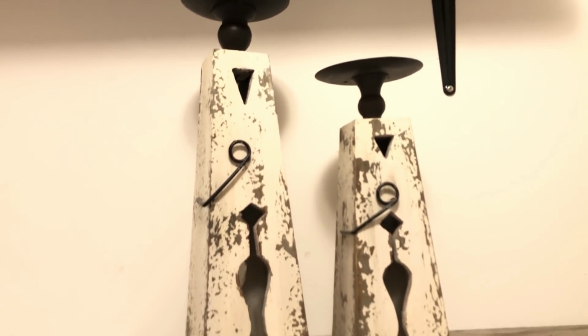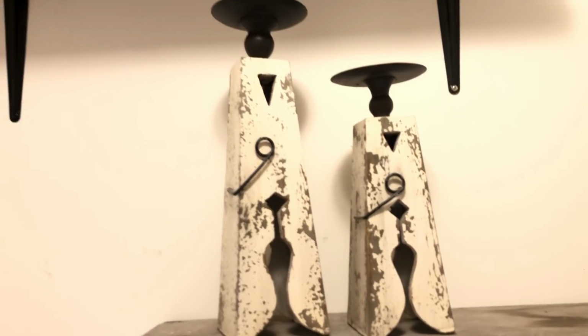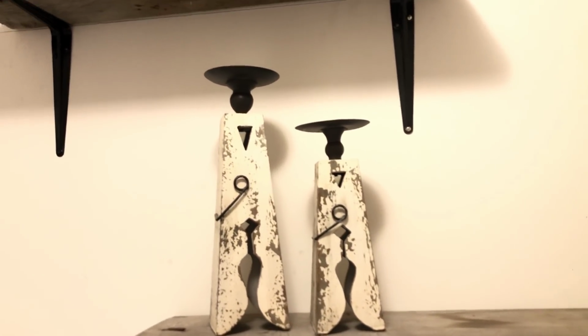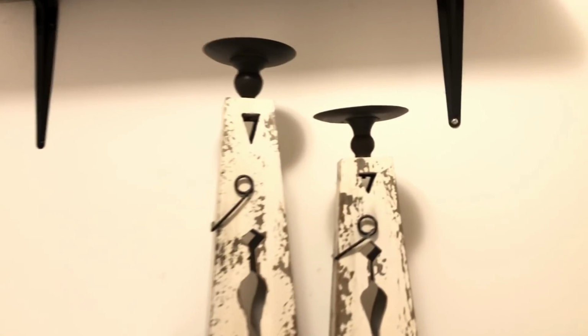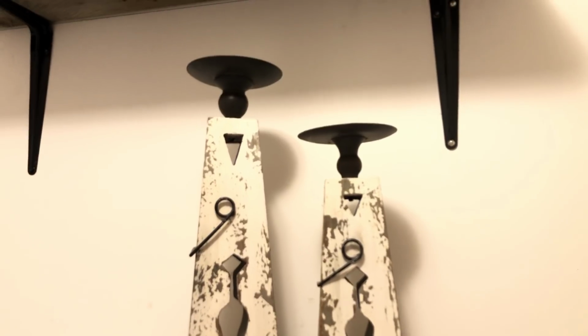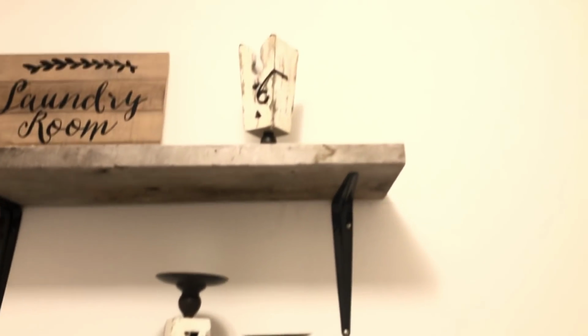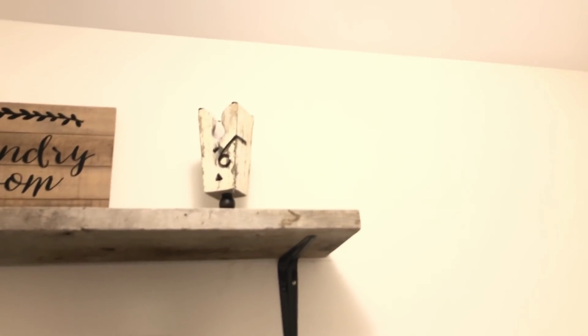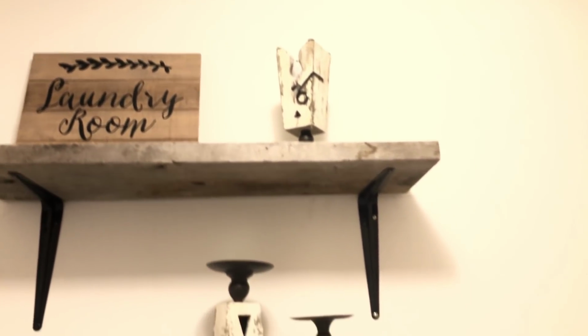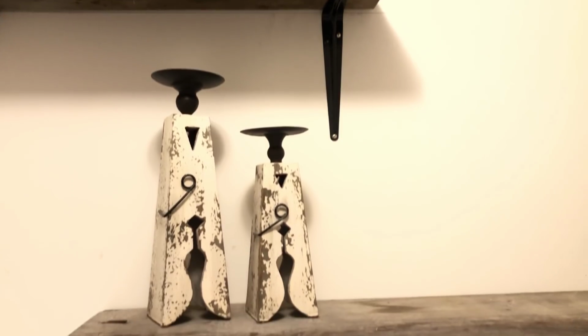I showed these in a shopping haul a long time ago. They were one of the very first things I thrifted, and they are clothespin candle holders, and it was a set of 3. There's the little one up there, but I flipped it upside down because I'm thinking of making it a vase, but you'll see because I'm going to decorate with you guys.